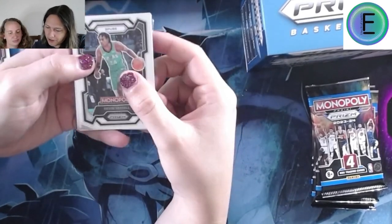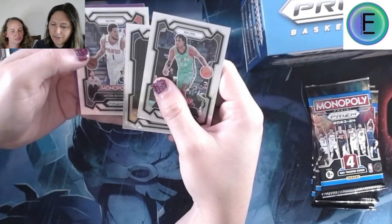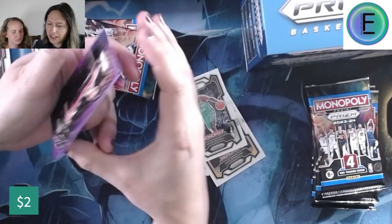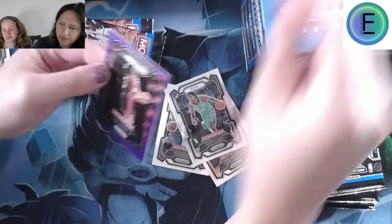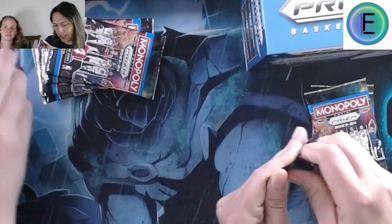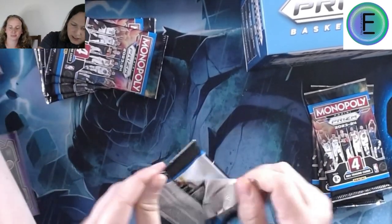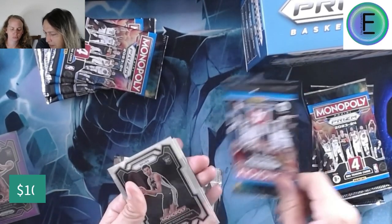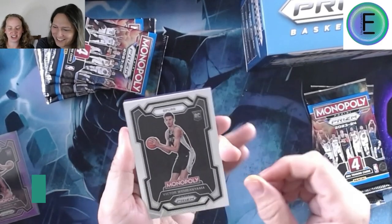There's our purple. Devin Vassell. Jarace Walker. Devin Booker. Ooh, Jaime Jaquez. Not bad for the purple. Take that one. I would love to see an extra short print, but that's not bad. I wonder if you're going to get a Victor Wembanyama. Oh, my goodness. Look at that. Would you look at that?